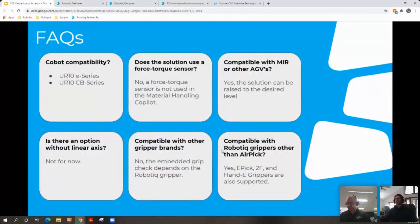Showing here a couple of the frequently asked questions. I know there's a question on here, I think it's on the next slide, about payload capacity, but I'll just go ahead and cover it right now. There are some external devices available in the UR Plus market which theoretically increase the robot's payload capacity. We are potentially looking to evaluate those as options, but as we stand today, we can't say confidently that we do work with those third-party payload boosting products. If you have an application that requires that, again, please have that discussion with ACS and Robotiq.